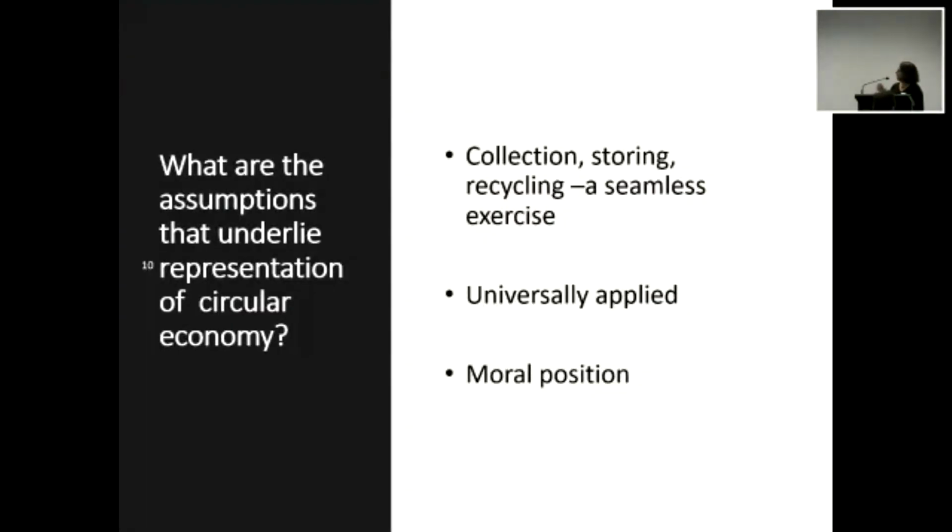So again, there are certain assumptions underlying this whole concept of looking at waste in this way, which is that it's a seamless exercise. We've heard enough presentations discussing that for the Northern Territory, it is not a seamless exercise. It is very difficult to collect, to store, and then to recycle. Where do you take them? How do you take them? So it's not really an easy exercise to do.